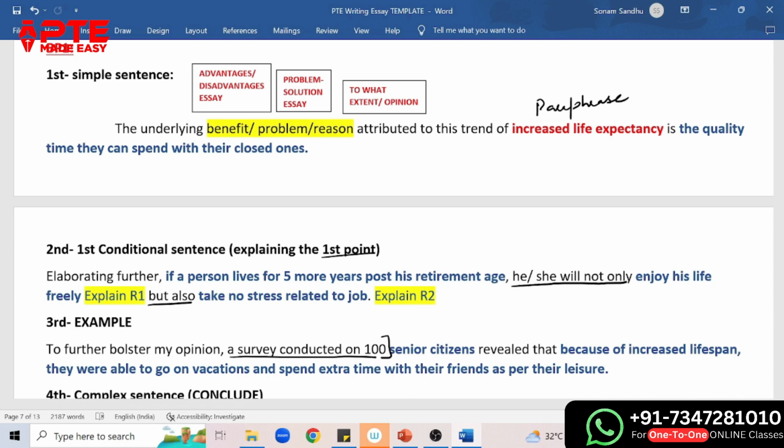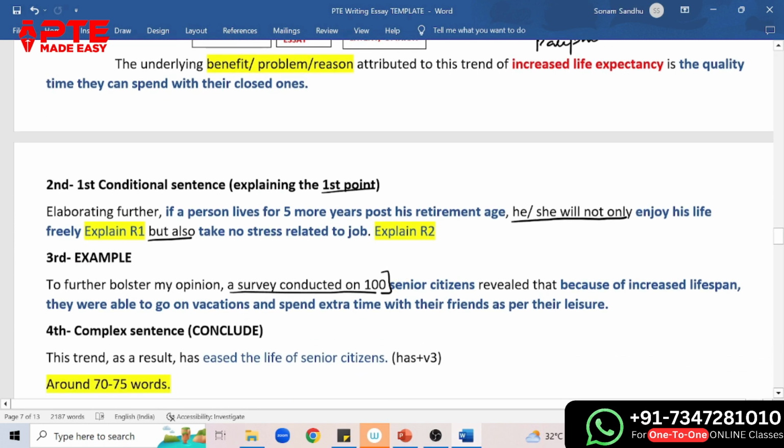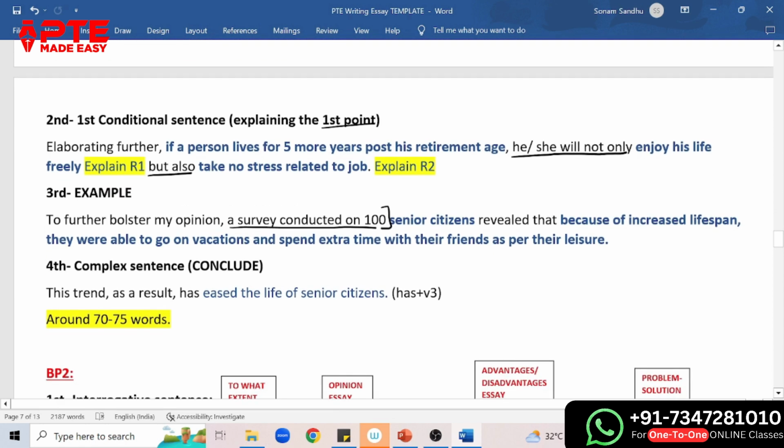So we are going to simply explain the point. Then in the third one, we are going to incorporate an example. And in the fourth one, we'll simply conclude whatever we have written in this paragraph. So this trend as a result has eased the life of senior citizens.